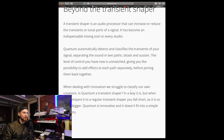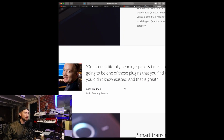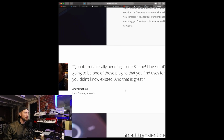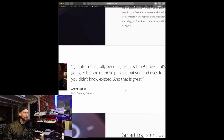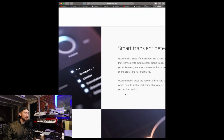When dealing with innovation, we struggle to classify our own creations. Is Quantum a transient shaper? In a way it is, but when you compare it to a regular transient shaper, you fall short as it is so much bigger. Quantum is innovative and it doesn't fit into a simple category. So let's go back here, just having a quick look. This is from Andy Bradfield: Quantum is literally bending space and time. I love it. It's going to be one of those plugins that you find uses for that you didn't know existed, and it is great. So there's a little quote there.